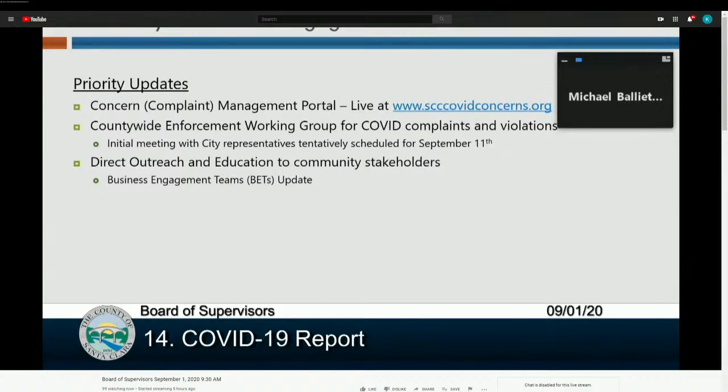And again, the goal really being a more simplified process for both the public as well as the management on the back end. And I will point out that it is an online database, so it gives us a lot of tools on the back end to run reports and be able to track things such as trends in a particular industry or at a particular type of business that we might be seeing.